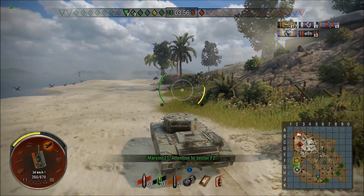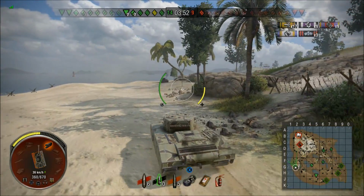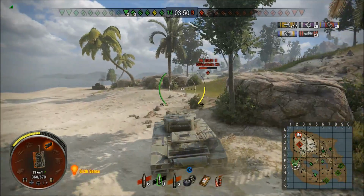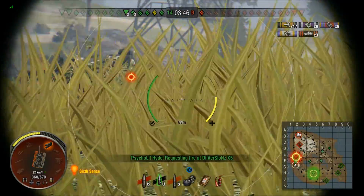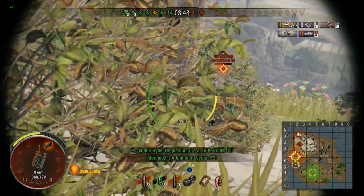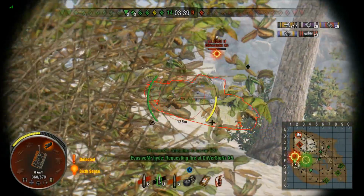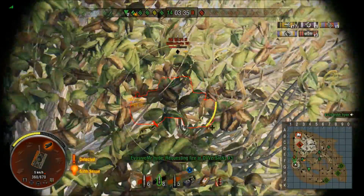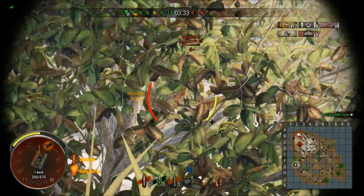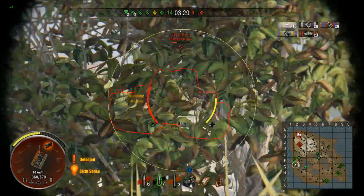Didn't quite see what it was there. And this is where that speed comes in handy. It's a VK 3001H. If he's upgraded, he can penetrate me very easily. And it looks like he does have the Konish. So I switched to my premium rounds, and they're still not taking effect yet. There we go, get one in.